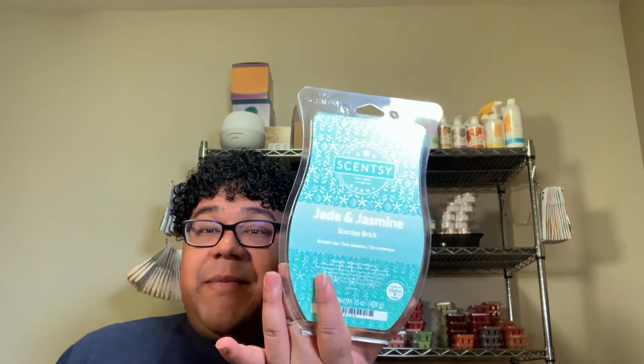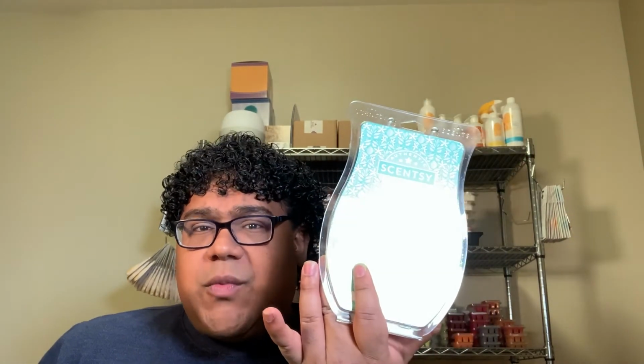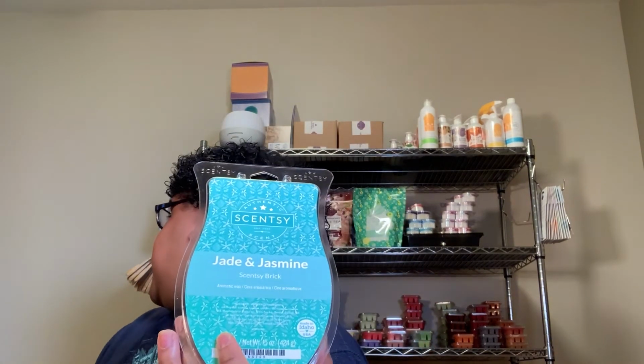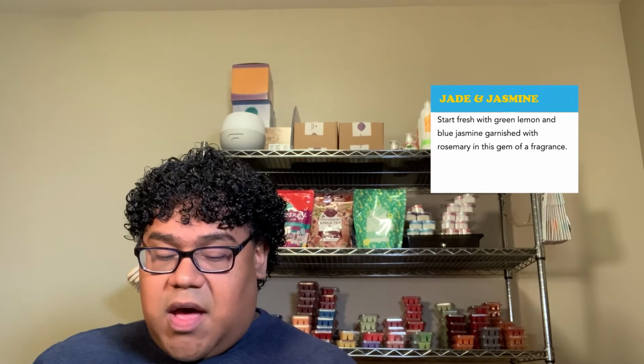Same thing happened with Jade Jasmine. I have the bar. Can you see a pattern here? This is just so much wax for a hobbyist. This scent is very masculine, it's very fresh. I think I just got rid of my bars, all of them. I had so many of them, and I was hustling them away like prizes, and finally I got rid of them.